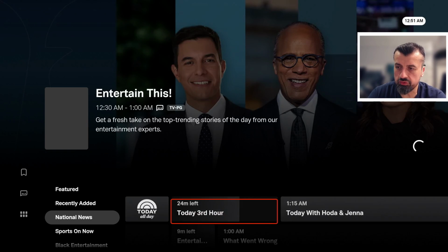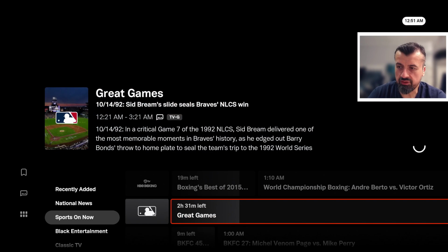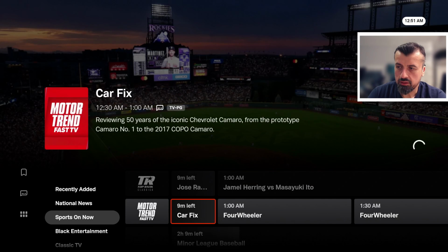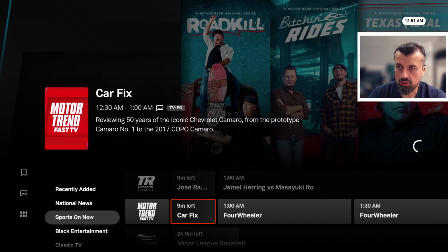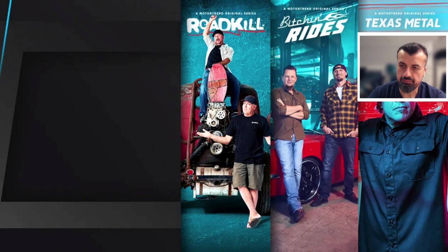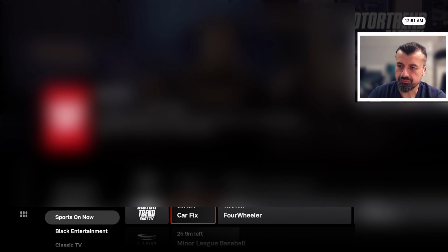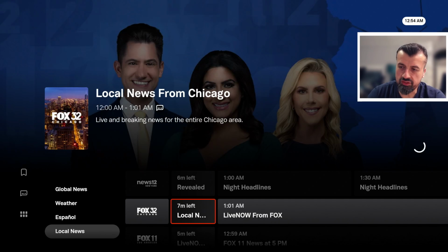There you have national news, you have sports now, you have black entertainment, you have classic TV. Here, for example, we can see Car Fix on Motor Trend FAST TV. Let's click on that. Again, just to show you, even in this application, everything is working absolutely free. And again, with no buffering, no stuttering, we can go ahead and enjoy all of this content. Let's go back. So these are the best 3 applications for this month.